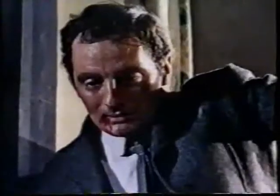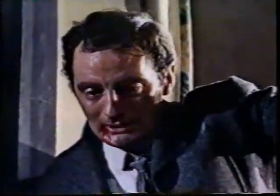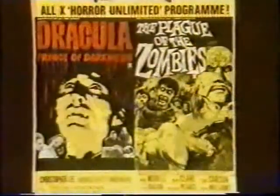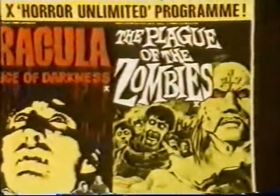About Rasputin, who in fact dies by being dropped into the river near whatever distance the ice and drowning. Had the same cast in both, Chris Lee played both Dracula and Rasputin. All the people were the same. Made back to back. On release, Rasputin formed an unholy alliance with the reptile, while Dracula was resurrected with the plague of the zombies.